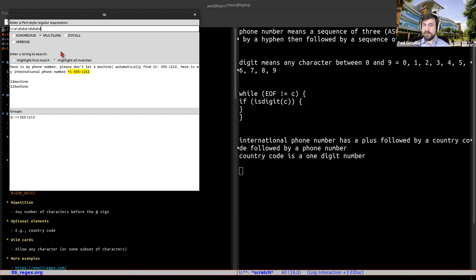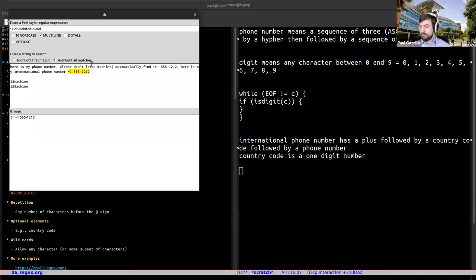So right now I have the international one up. How can we modify that to match both this domestic phone number and our international phone number? Is this a harder exercise? Am I putting you on the spot?